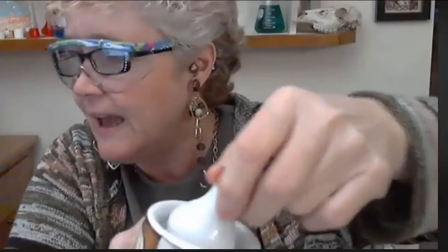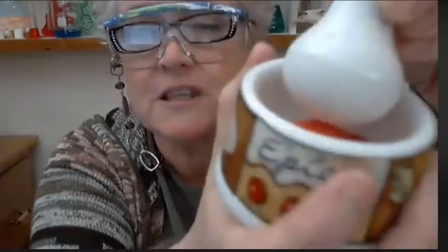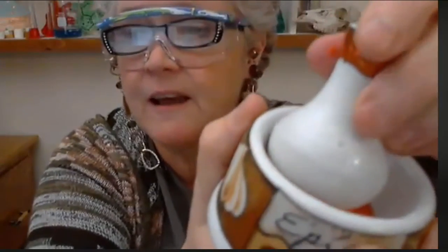So here I've got a little bowl that is called a mortar and a pestle. So the bowl part here is called the mortar, and this is called the pestle. And we're going to crush up our Pop Rocks. So what we're going to do here is we're going to pour the Pop Rocks down into the bowl. And I'm going to hold this up so you can see this. There we go. And I want you to try to listen. I'm going to hold it real close to the camera so that you can listen.